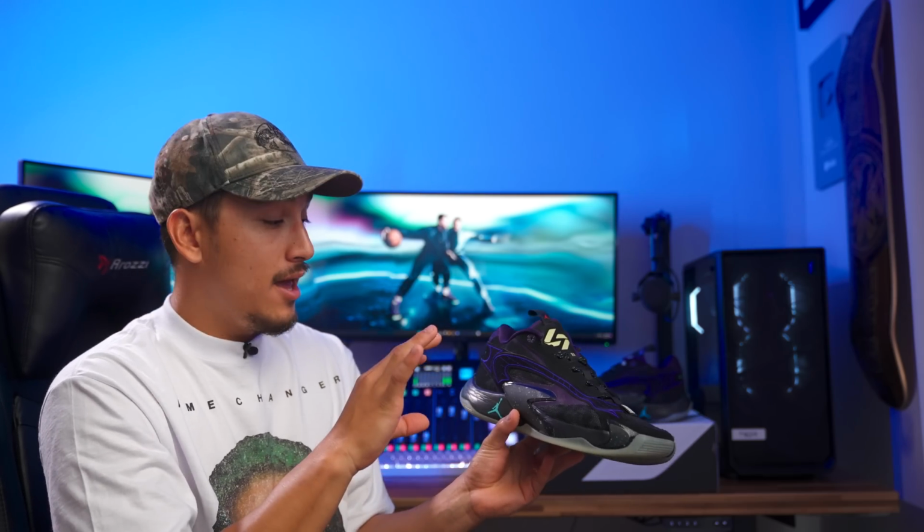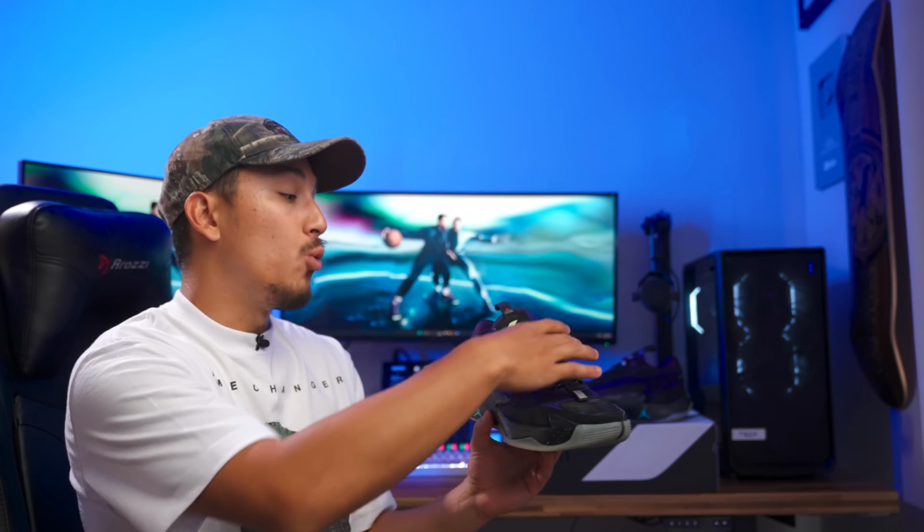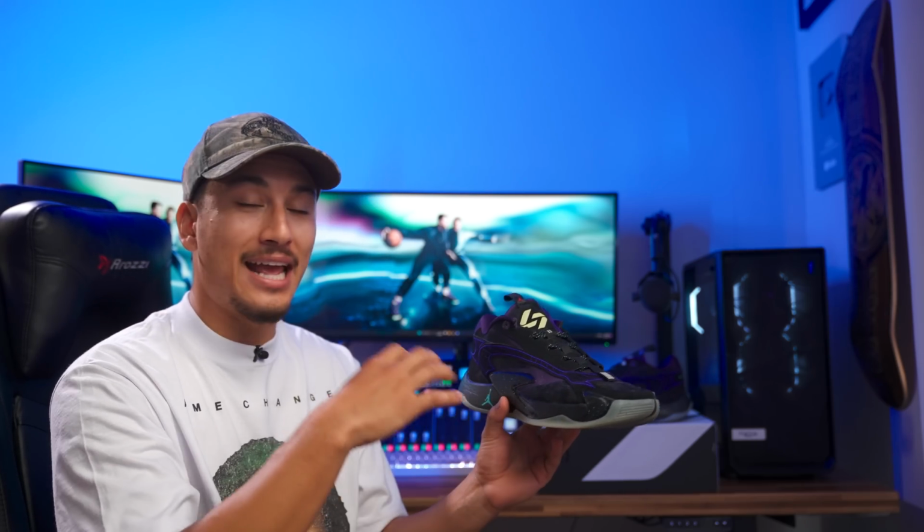The overall fit and feel of the Luka 2 is a little bit stiffer. Now, that is to be expected with the sturdier materials. Like I mentioned earlier, this isn't a soft, malleable mesh or anything like that.